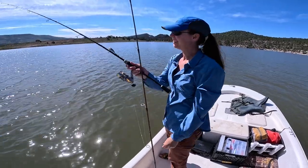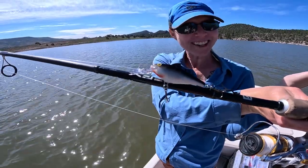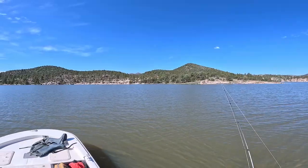Heck yeah. We didn't get skunked. It hit that shad wrap. I'm glad I didn't change. Totally static, huh? Wow. Some hungry smallies in here. Oh, okay, I guess the smallie action's popping at Enterprise, huh? I'll take that.